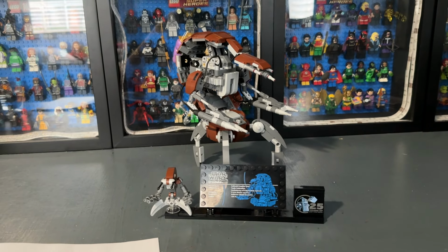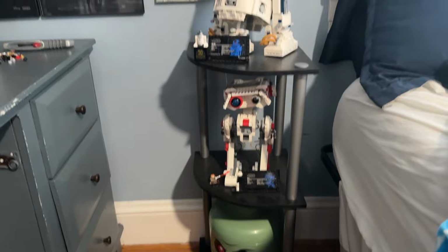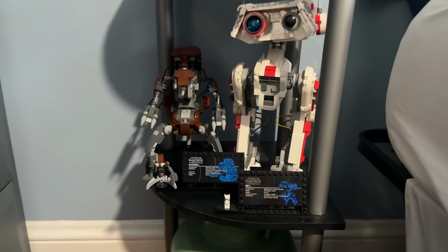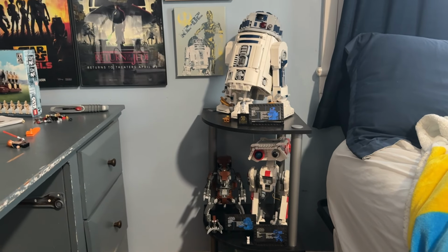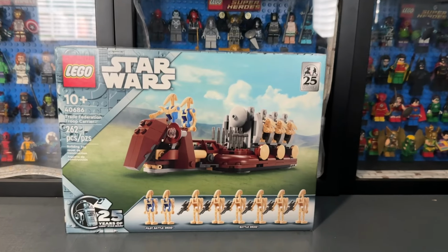So let's go ahead and try and find a spot for it in the Lego collection. The most obvious place to put it, and the only place I have space, is with the other droids in my Lego collection. I decided to have it next to BD1. It looks a little crammed, so I might try and reorganize a little bit after this video. I don't know, we'll see. But for now, I think that's a cool display piece. I was able to keep it with the other droids.